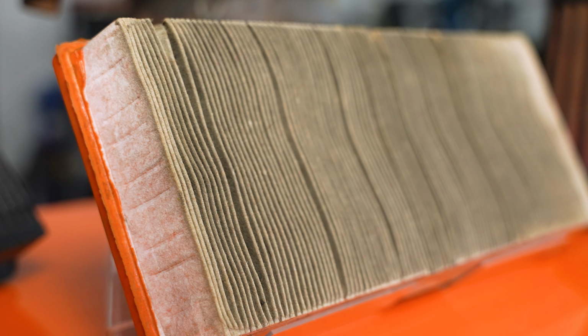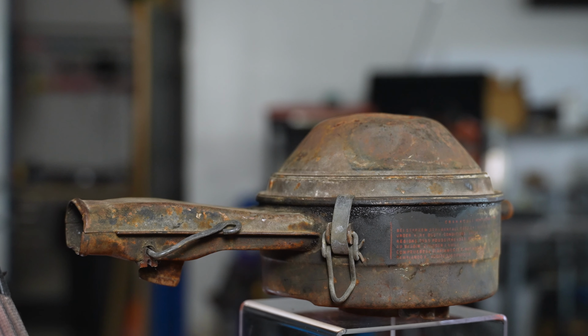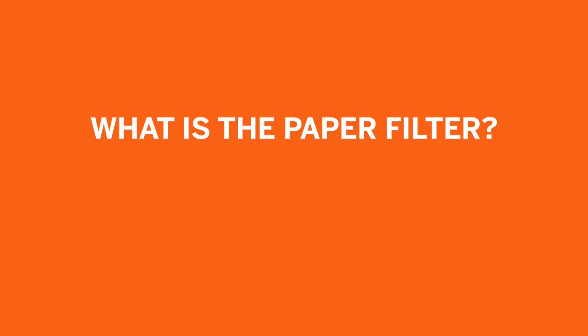So today we're going to talk about the three main types of filters. First being a regular paper filter, second being a gauze and oil filter, and third being an oil bath filter. And I think it's only right that we start with the paper filter, because that is what the vast majority of cars on the road today are using.